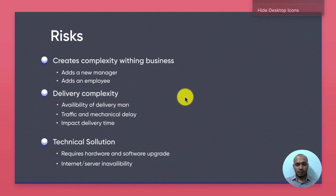And the final risk associated with this proposal is technical, as the whole business is moving online. So it's going to require hardware and software, which are going to have to be upgraded over time, and it's going to be reliant on the server and internet. So if there's any unavailability of the internet or server, it will cost the whole business a great deal of money and time.